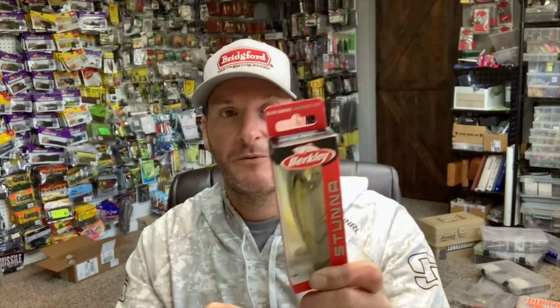If you have a different, say, jerkbait, that's my first one. A jerkbait is always a killer wintertime bass bait. It's one of the best cold water baits that has ever been made. I mean, the jerkbait is a proven wintertime fishing bait. This is the new Berkley Stunna.